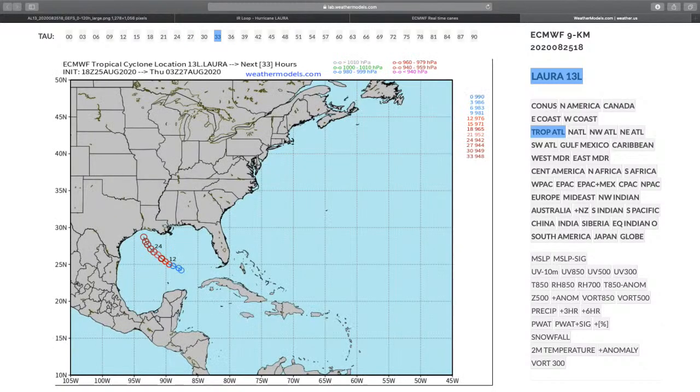this run is certainly much further east so far. This is probably going to end up a hit right on the Louisiana-Texas border with this 18Z European. Pressure 948, hour 33, which is going to come in around 10, 11 o'clock tomorrow night.